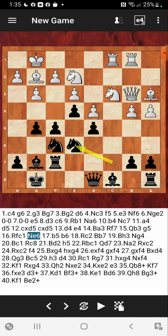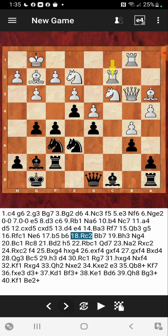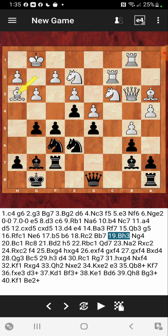G5 and rook to c1, played by Connor. Knight to f6, b5, b6, rook c2, bishop b7. Now just making moves, both teams just trying to make threats at one another, kind of jousting with the swords, if you will, in a fencing match. Bishop to h3 and knight to g4.